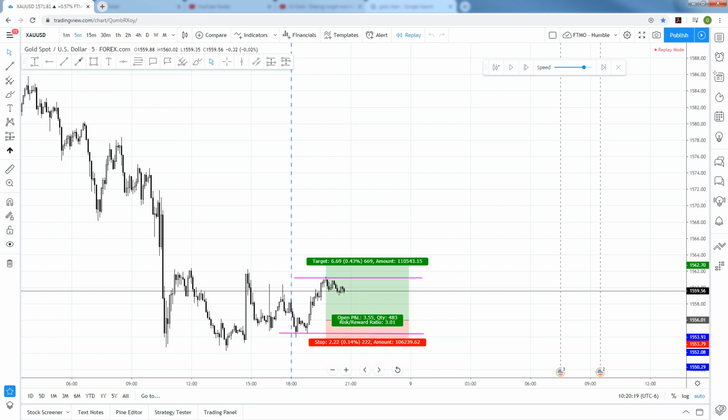So let me go through my notes here. Draw support and resistance lines once you have about 5 to 10 candles. So this is about 5-ish candles. Then we go here, watch the price action, wait for the break and confirmation to enter. That's this engulfing here.